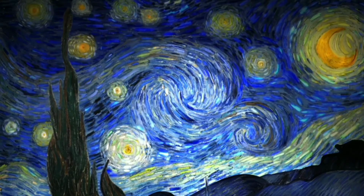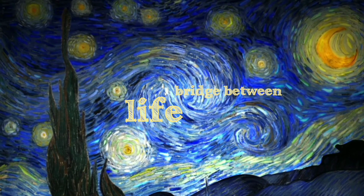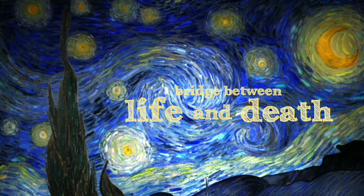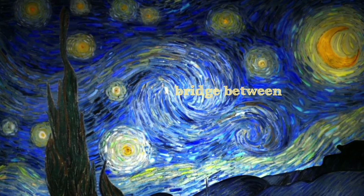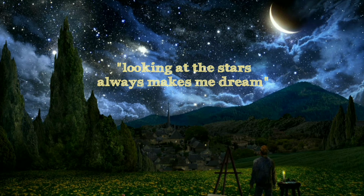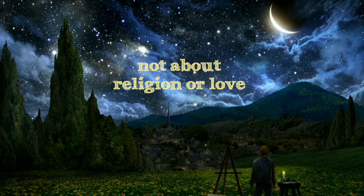Considered symbolically, the cypress would be seen as a bridge between life, as represented by the earth, and death, as represented by the sky, commonly associated with heaven. This connection gives special significance to this Van Gogh quote, "Looking at the stars always makes me dream." The Starry Night was not a return to the romantic or to religious ideas.